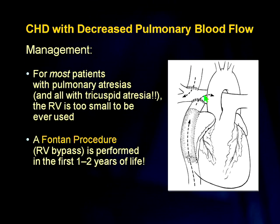Not perfect, but well. If I took you to a schoolyard and said, there's 100 kids here, find the 5 who've had this operation, you couldn't do it. They're pink, 95% saturated, running and playing. So a major, major advance, the Fontan operation for congenital heart disease.